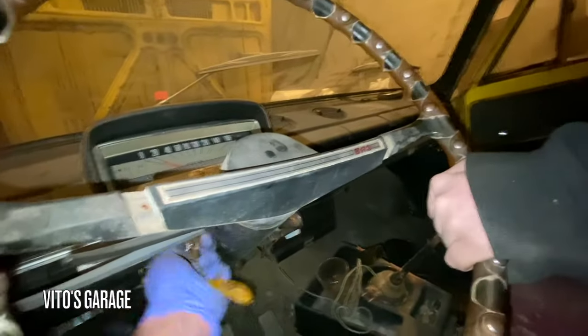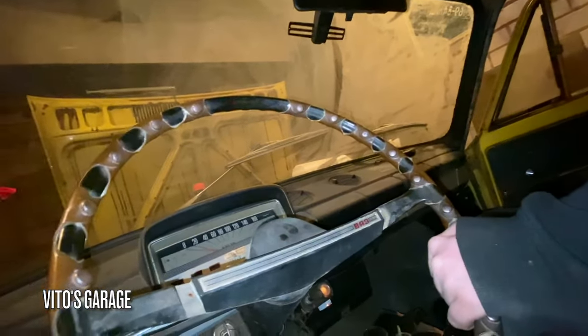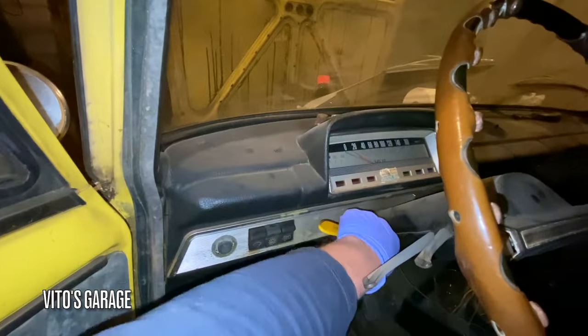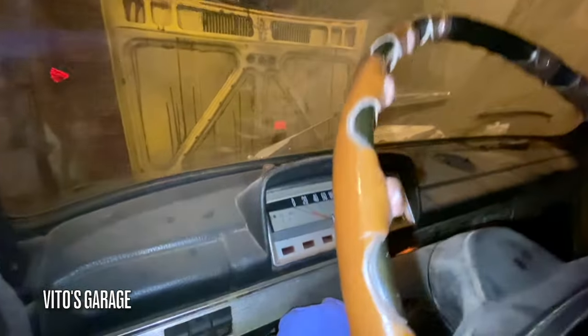Whoa! All right, hold on. So what we're gonna do right now, we're gonna crank it, so everything that's in the cylinders is gonna get out of there. And then that way we can put the spark plugs in. I think we have okay. Yeah, the starter might be a little sticky.